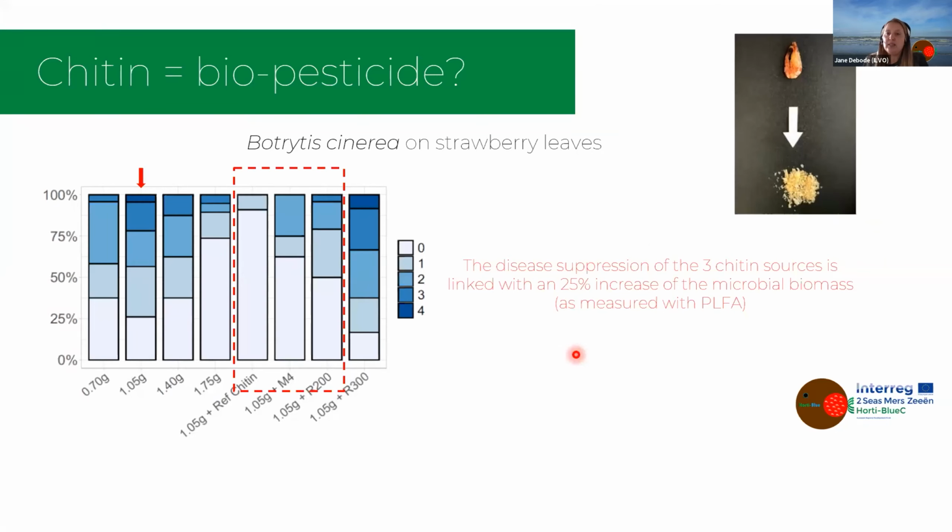However, all the results I showed until now are done with a chitin that was extracted from crab shells. But in the Horti-BlueC project, we also focused on shells of shrimps, as you saw in the video. Here you see the results of other types of chitin also extracted from shrimp shells. So here the red arrow is our reference. And here are four types of chitin. The first is our reference chitin, so the one extracted from crab shells, and the other three are chitins from shrimp shells. However, only two of the shrimp shells showed the same effect as the reference chitin, that we saw less symptoms on strawberry leaves.